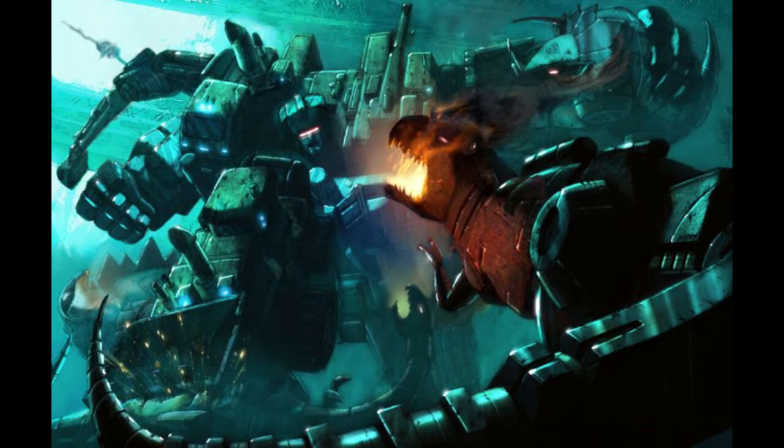It really does. And I may be in the minority on this, but I'm a proud minority. I truly think Rodimus Prime is a fantastic character.